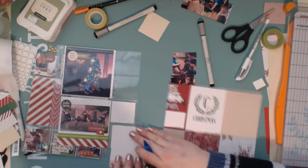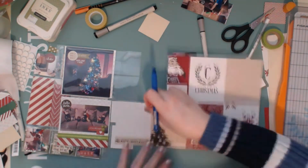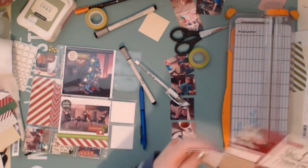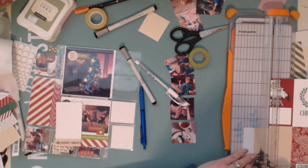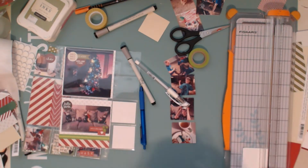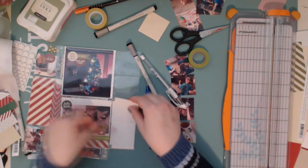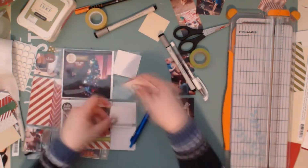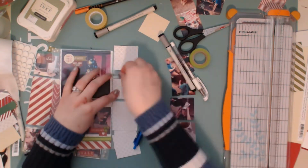So I'm just going to measure each one of these pockets just to make sure that I cut them the right size. And I think I still have a problem and don't cut them all the right size. So here I'm just cutting them all up, and it's because they're all different sizes, which is super frustrating. I wish they would just make them all the same size.